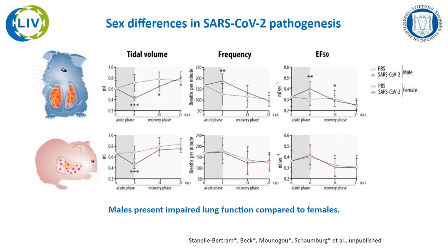Now to the results. We observed that the respiratory function was more severely impaired in infected male compared to female on day 6 post-infection. In both sexes, we could observe that the tidal volume was reduced on day 6 post-infection, which persists until day 14 post-infection in male hamster. Male hamster compensate this deficit in the tidal volume with high breathing frequency, resulting in a normal ventilation rate. In comparison, the breathing frequency stays normal in female hamster that show a similar reduced tidal volume as male.